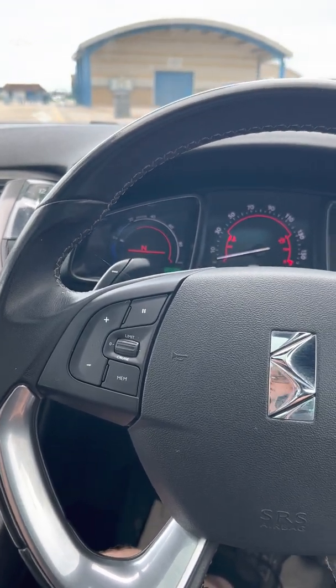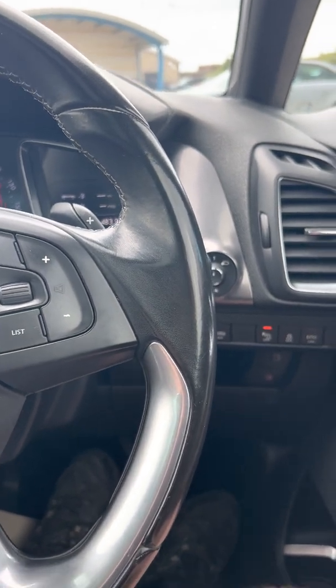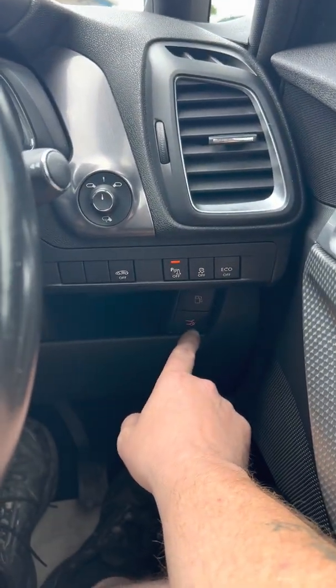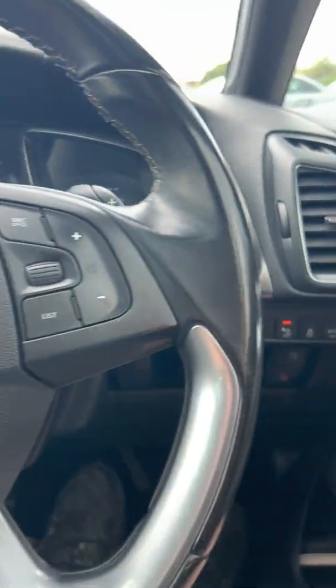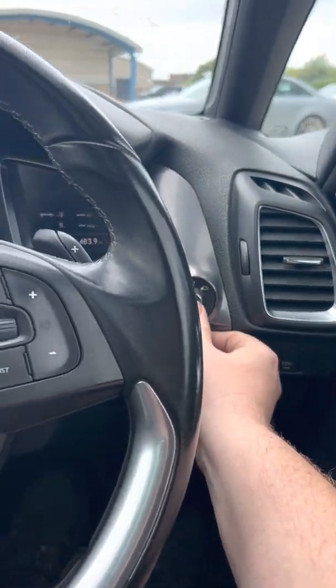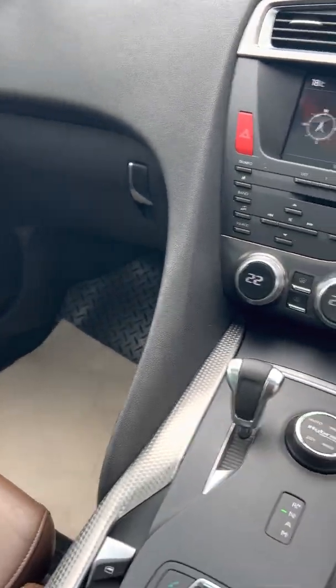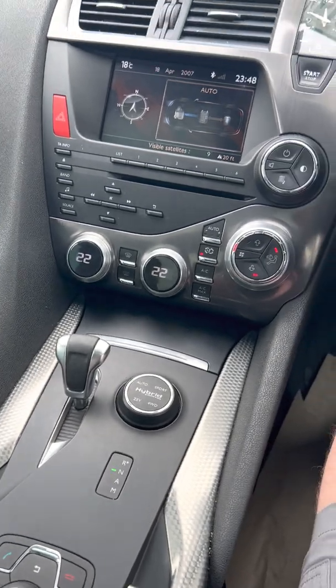And there you go. If there's anything I've missed, please get in touch. Let me know. There's that button. I knew it would come to me. There. That can open the boot from the inside. There you go. And then you've got your foldy mirror thing and everything else that you can do. And there's just loads. I'm not going to bore you with it. And I'm not going to pretend that I know it all, because I don't.